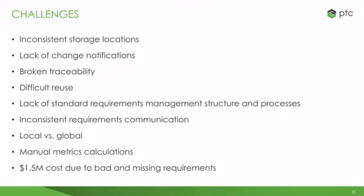Touching on some more challenges, right? Before requirements management came to us, before we found and discovered this wonderful tool called PTC Integrity Lifecycle Manager, we had other infrastructural problems, inconsistent storage locations, right? So even though some people were doing requirements, the requirements were all over the place: shared drives, hard drives, USBs, just all over the place. You never knew what version you were looking at. And you never knew what version informed the product.